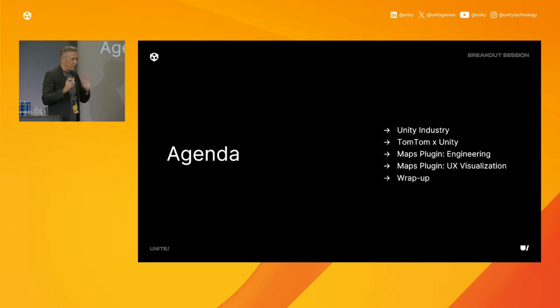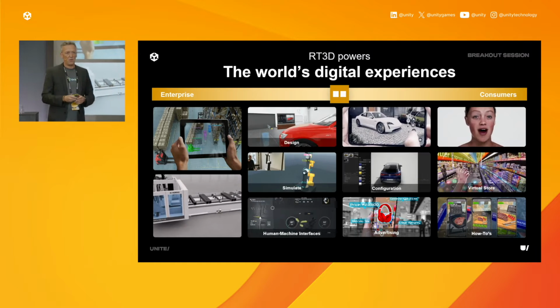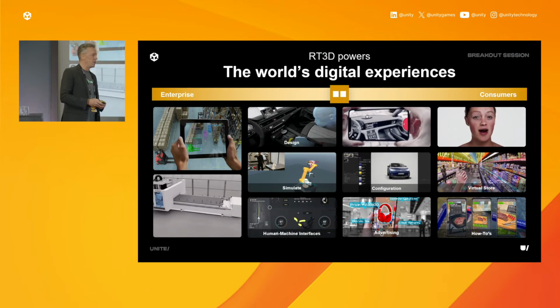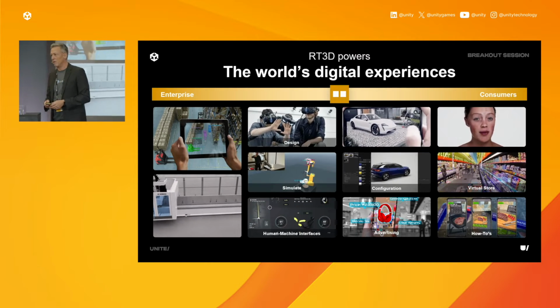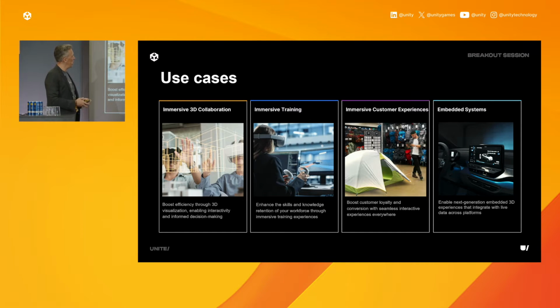I'll give you a quick introduction to the industry before I hand it over. As you might know, or some of you have witnessed at our industry booth already, Unity has quite a footprint in industry since a couple of years, addressing use cases around simulation, virtual training, stores, customer experience like configurators, and so on. We classify our use cases mostly into these four scenarios, which is immersive 3D collaboration.